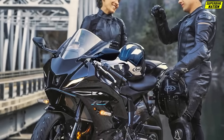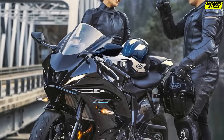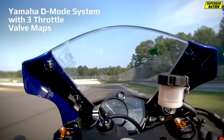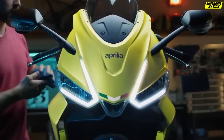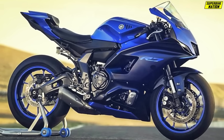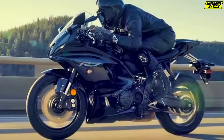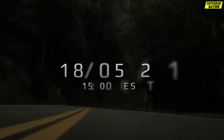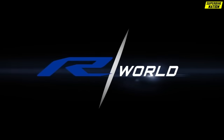What will be interesting to see is whether Yamaha has updated the R7 with any electronic packages to keep the bike competitive with offerings like the Aprilia RS660, or if the Japanese brand is content on being on the budget side of the middleweight twin equation. Yamaha is teasing now a release date of May 18 for the R7, so keep your eyes peeled for the new Yamaha R7 in the coming days.